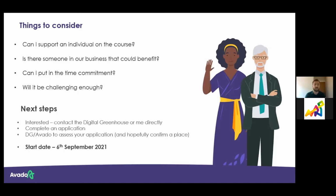And will it be challenging? Do you feel you'll get value from the program? The topics that are being covered, are they things that you feel you'll benefit from? Will you be learning new skills? I think that's definitely important to consider. Do you feel that it's at the right level? Will it be challenging? That's an important thing to consider, as is whether it will give you value in your current and future prospects as well.